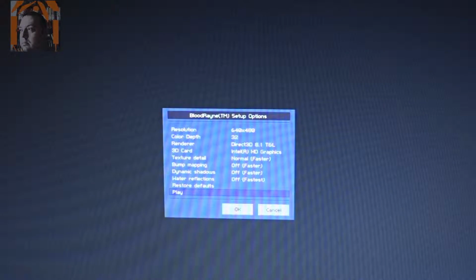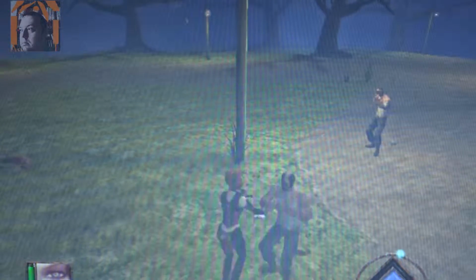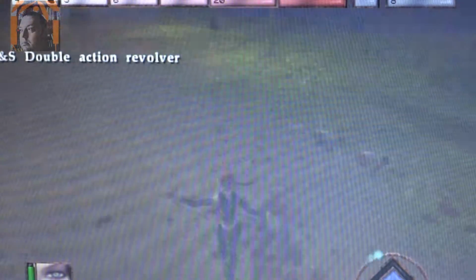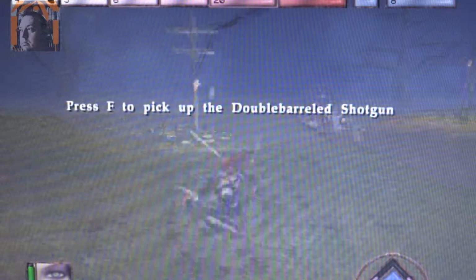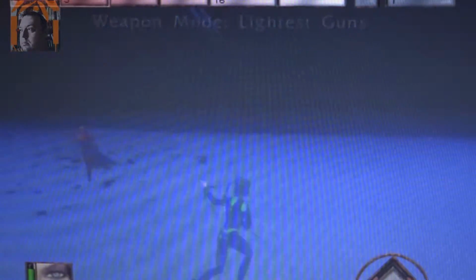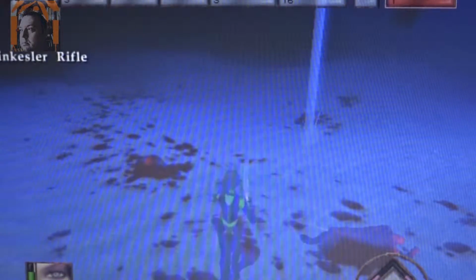Next game is Bloodrayne at 640 by 480, normal and off the details. Well, I have mixed feelings about this. The game appears to be running fine without any problems, but something tells me there might be problems later on. I don't know, it's hard to explain. But if you want to stay just to the facts, then yeah, the game is fully playable at 640 by 480. Cool game too. A bit violent, I would say, but yeah, who cares?